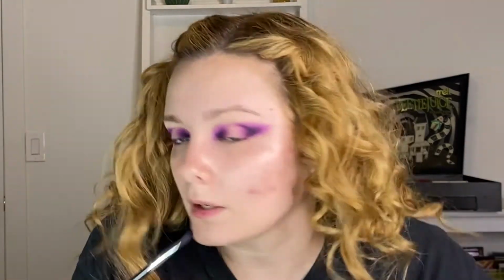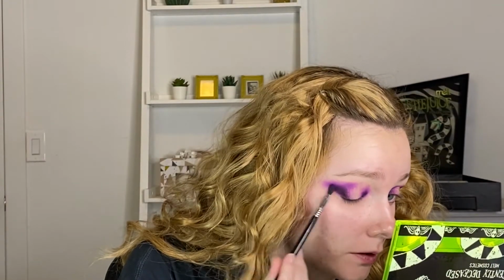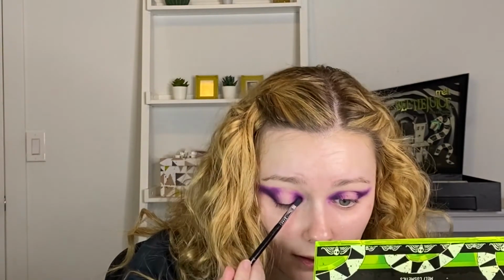I'm going to go back in with the darker purple from the Recently Deceased palette, the Lost Souls color, and we're going to go right over that black. And again, using that Sigma Shader Crease Brush to blend everything together with no extra pigment. Okay, do you see how, I just love how easy their mattes blend. And we know this side's not going to blend the way that I want it to, but we'll do our best. Other than that gap, it creates a nice gradient, but for some reason my skin hates me.